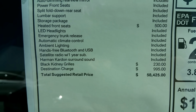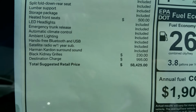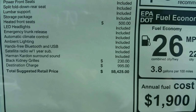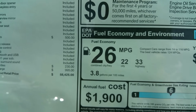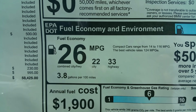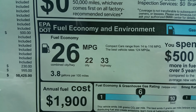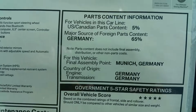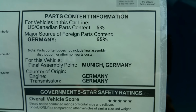That you can see down here, this is probably one of the most popular equipped setups we have for the 340. I think it's just over 58,000 here for US dollars. One thing to mention too, there's your gas mileage, 22 and 33 with an average of 26. Location of assembly, Munich, Germany.